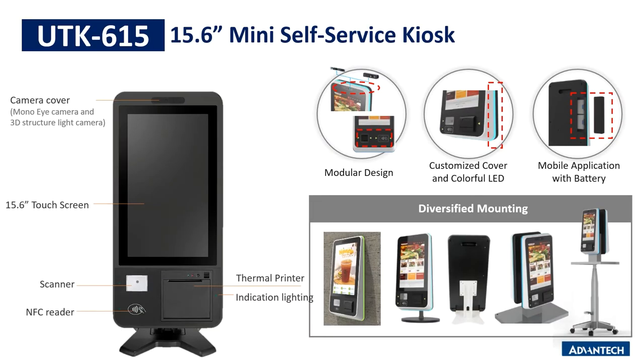The selling points include the modular design, customization, color, and colorful LED, and a mobile solution with a battery which can contain a 2-pack battery, lasting 7 to 9 hours. And we will explain the detailed design on the next pages later.